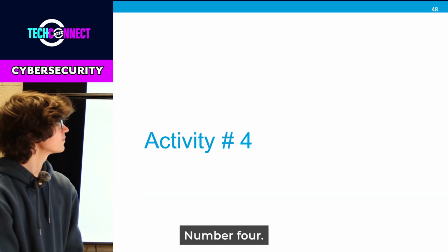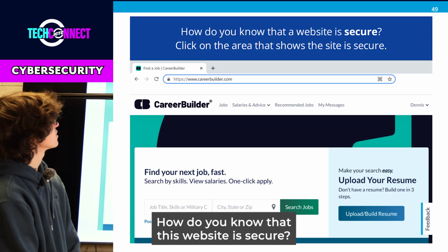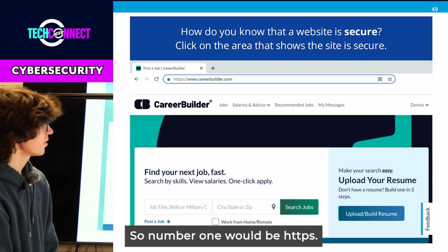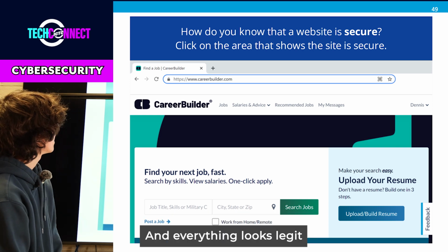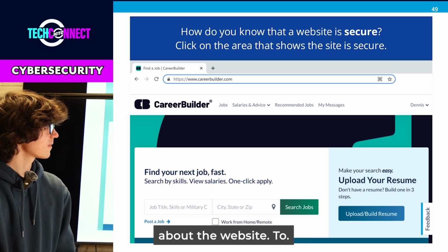Activity number 4. How do you know that this website is secure? Click on the area that shows the website is secure. So number 1 would be HTTPS. That shows that your website would be a secure website, and everything looks legit about the website too.